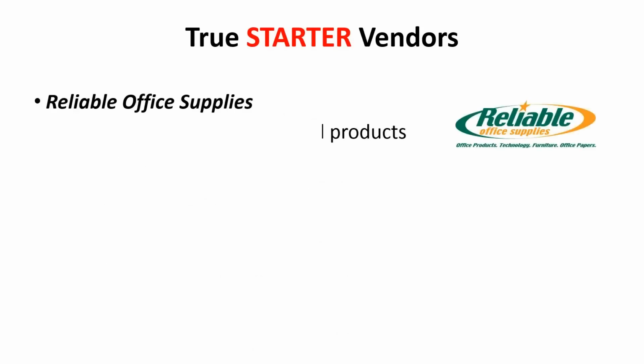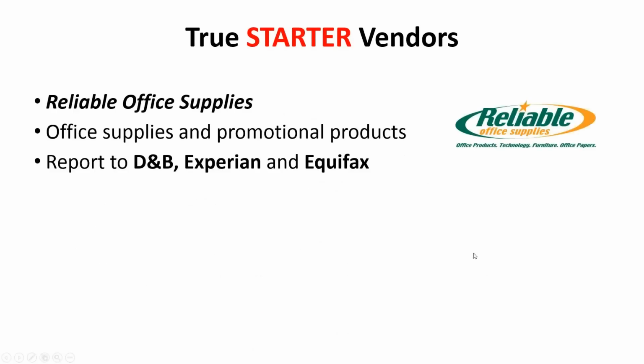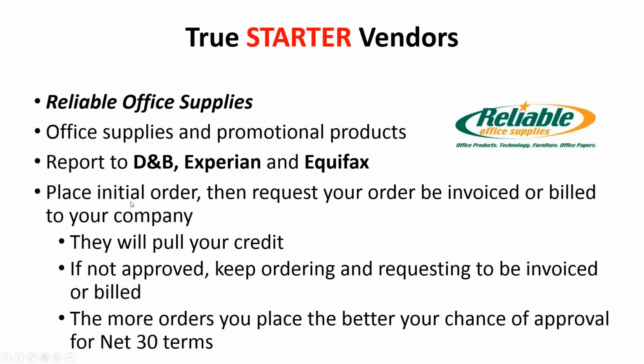Reliable Office Supplies Promotional, they report to all 3. That's a great trade line because they give you 3 payment experiences, D&B, Experian, and Equifax, all with 1 account. And the same thing I just told you. You've got to apply with them. If they deny you, then you go ahead and buy whatever you were going to buy, over $50. You do this 3 times and they'll approve you. There might be some hurdles with these office supplies that I'm telling you, but they're great vendor accounts to start with because they sell office supplies and anybody could use office supplies.